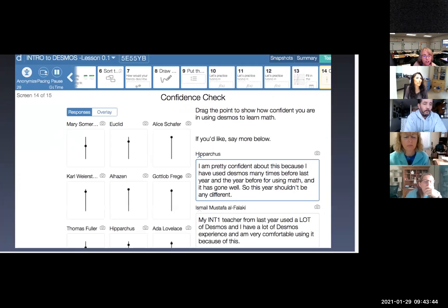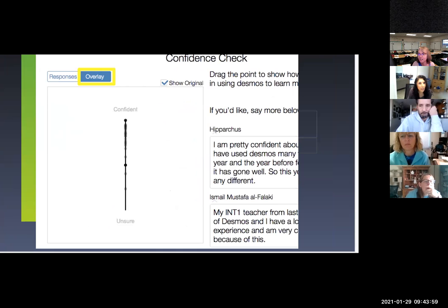How did your lesson go? How confident do you feel about multiplying fractions? And then they can answer this and you can see their individual results, but also the whole class overlay. Do I need to go over this again, whole class? Or do I need to just check in with these two students down here?